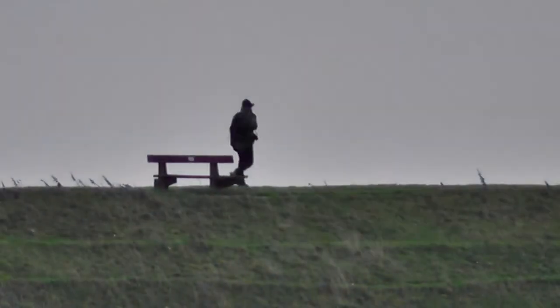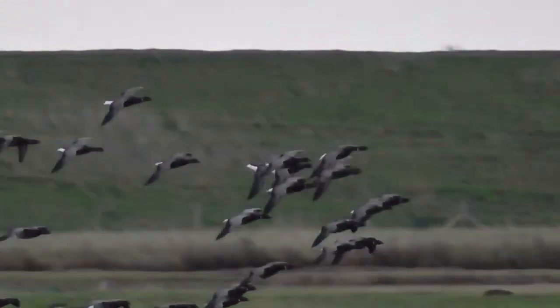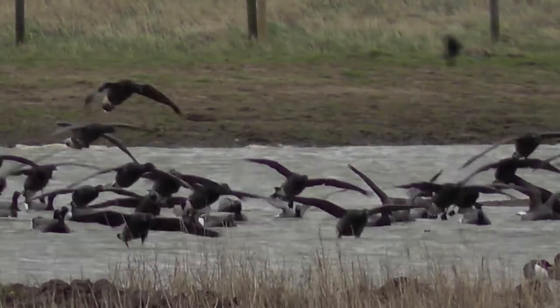Thought we'd pay a winter visit to Frampton Marsh today. The weather's pretty mild, but it's still very windy. There's not that many people around at the moment. Let's have a look at the wildlife that's on view. We'll check out the wildfowl first.